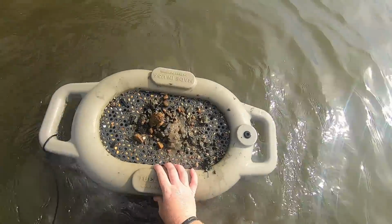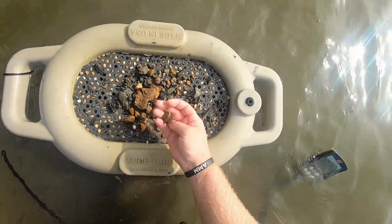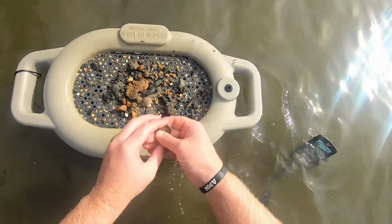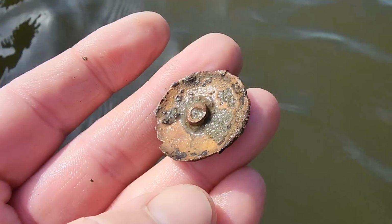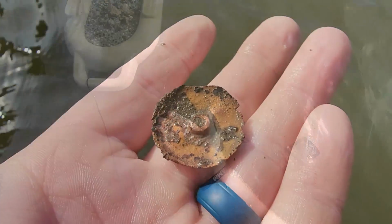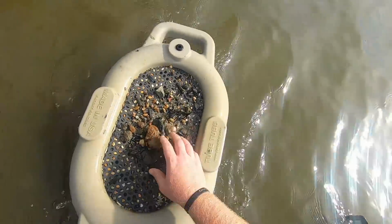So another 14, 15, hoping for another button. Don't be a shotgun. Is that another button? Almost looks like another drawer pull type thing. Definitely getting into a little hot pocket over here. That's like the first round thing I found, but it doesn't have the design. More of a drawer pull type knob. Very good. Put that in there. Hopefully the next round thing will be a gold coin.